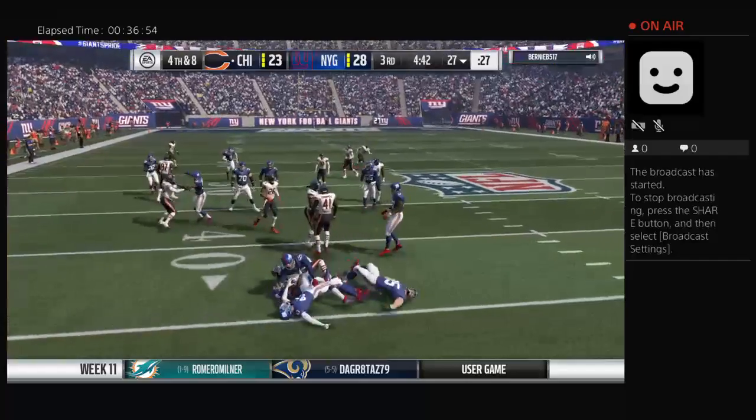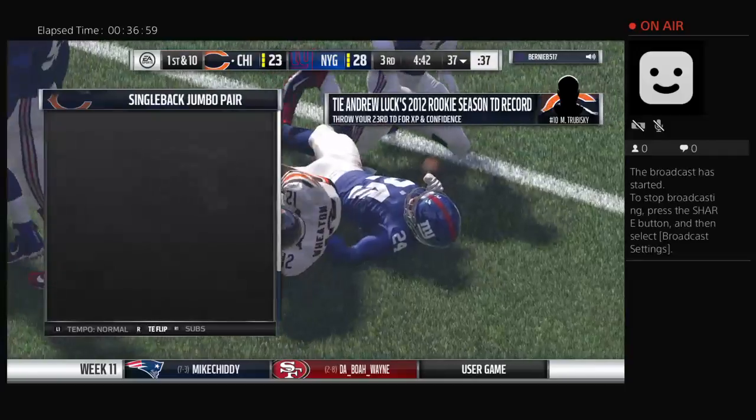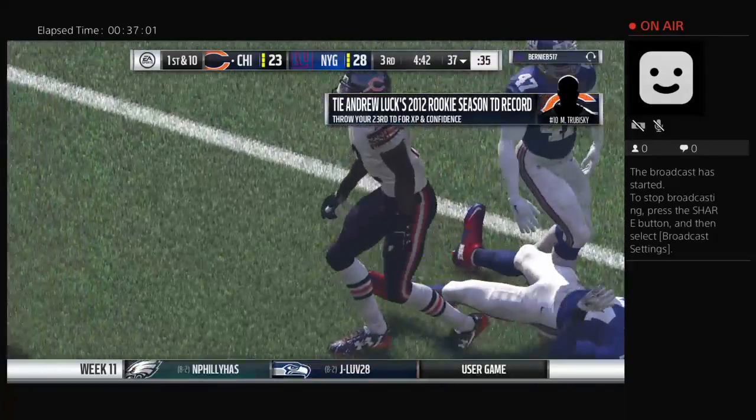Fielded just inside the 30. 8 yards on the return following a punt of 41. And the offense will take over with a new set of downs.